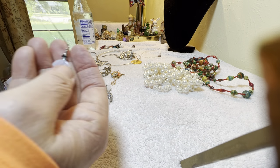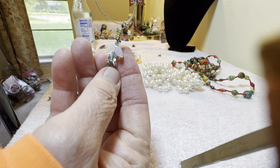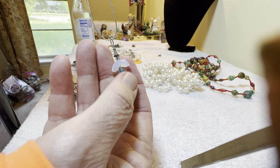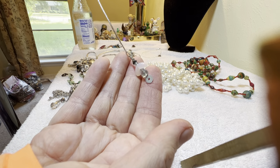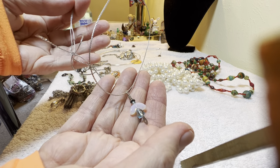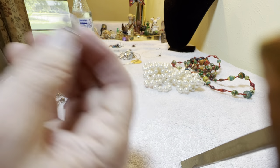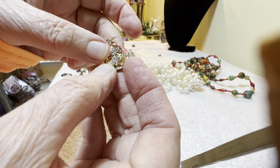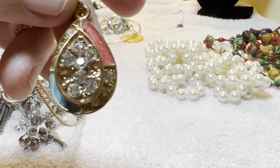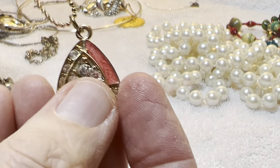And here we have like a, I don't know if it's a little angel or what, with the, I forget what that's called too now, $2. It's just on a little string, you can hang it. This needs a couple of rhinestones. It's missing two in the middle there. But this is so nice, $2 as is.